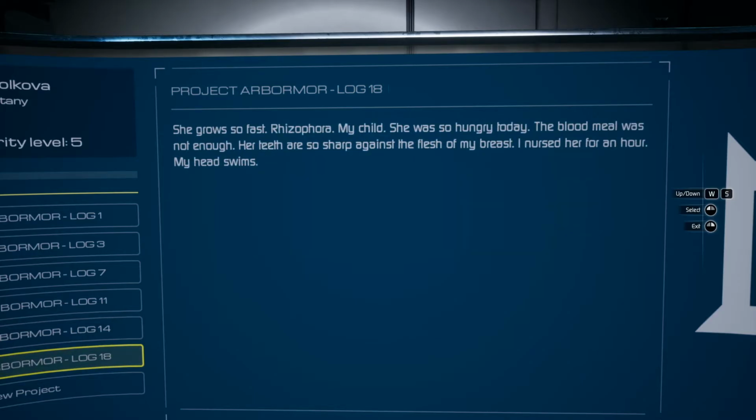She grows so fast, Rhizophora, my child. She was so hungry today. The blood meal was not enough. Her teeth are so sharp against the flesh of my breast. I nursed her for an hour. My head swims.